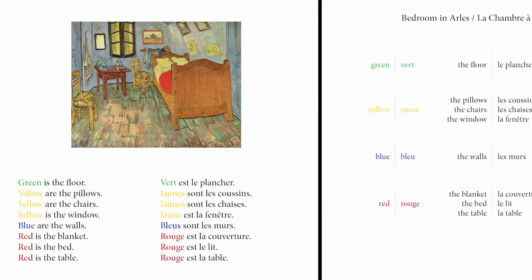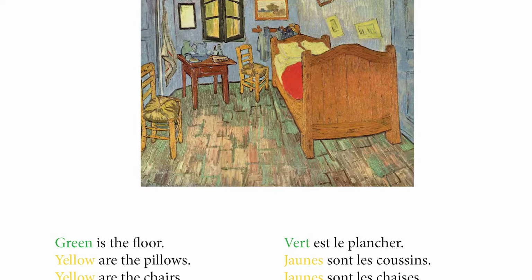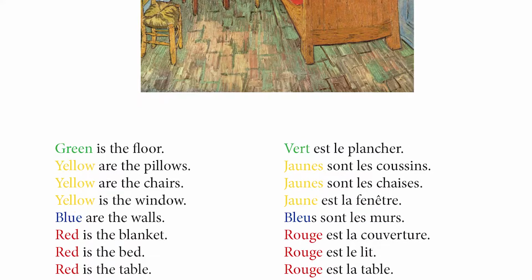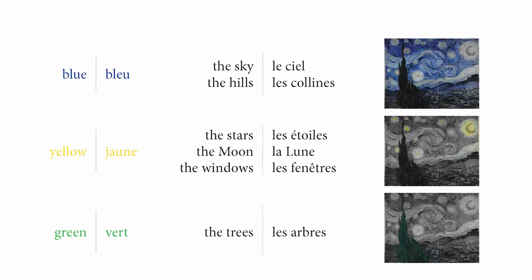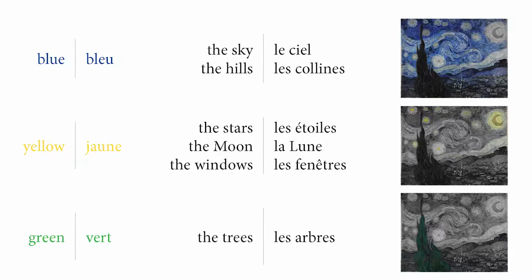On the first page, we see a large print of the work and sentences describing the scene. On the second, we see the same painting with each color isolated. For instance, the blue sky and starry night has its own graphic, as do the yellow stars and green trees. There's also a more developed list of vocabulary next to each image.